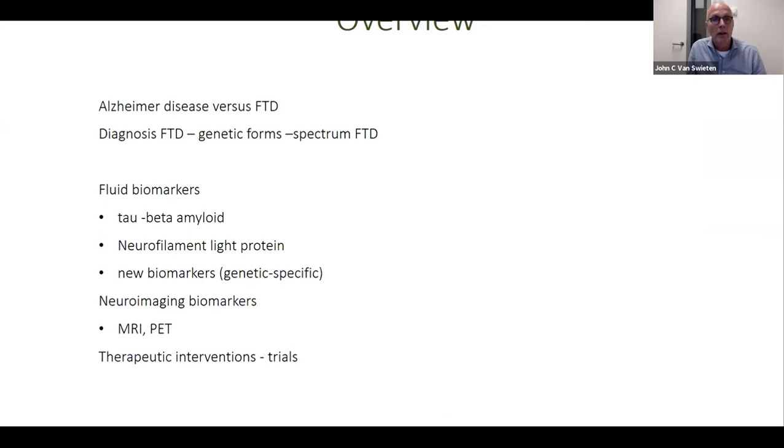Isabelle Bear already explained a lot about genetic forms. I have also some data, but I will go over it quite shortly. But I will discuss it because it's important with respect to the fluid biomarkers.